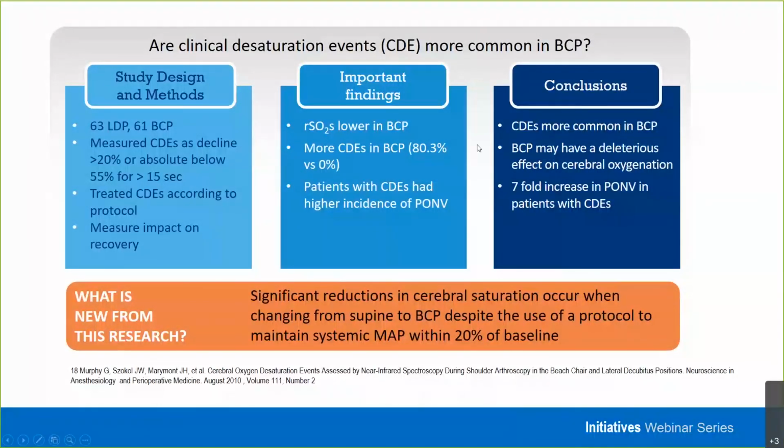Another study looking at beach chair position to see if desaturation events were more common. And here they had 63 patients in the lateral position, 61 patients in the beach chair position. They measured cerebral desaturation events as more than a 20% change or an absolute value change below 55 for greater than 15 seconds. And measured recovery.